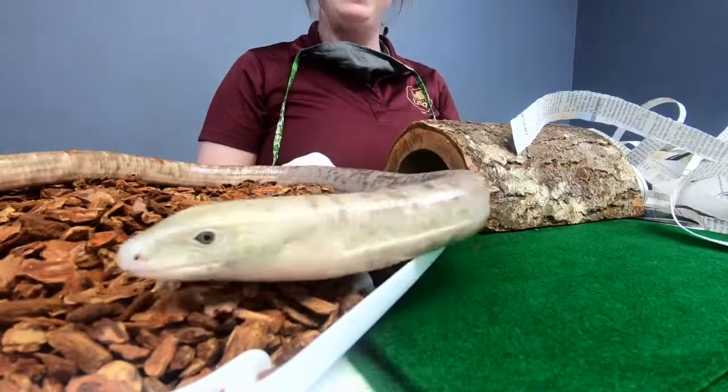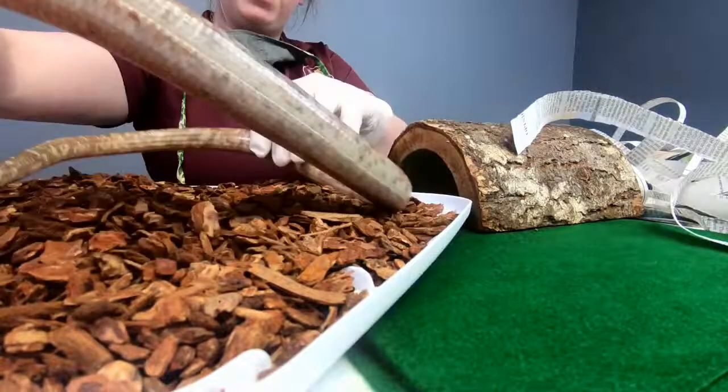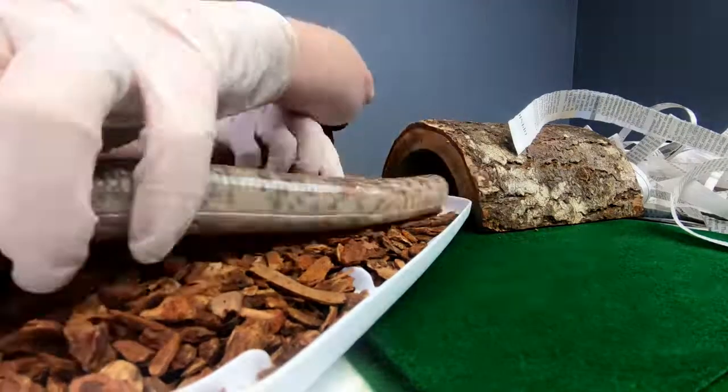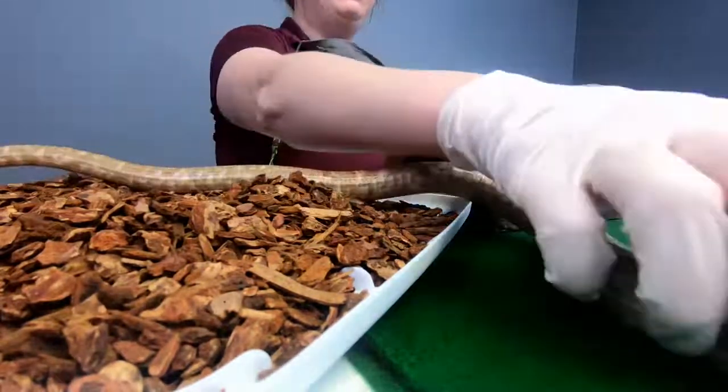Kat wanted to know, how does Dan procreate? That is a good question. I'm not exactly sure how a legless lizard would. And some of these guys can actually do live birth or eggs. So I'm not exactly sure for this exact species. Really? A live birth? That's cool.